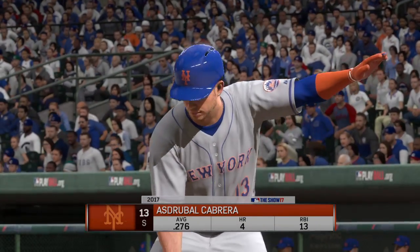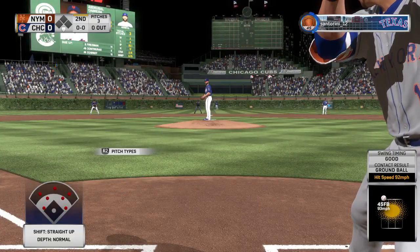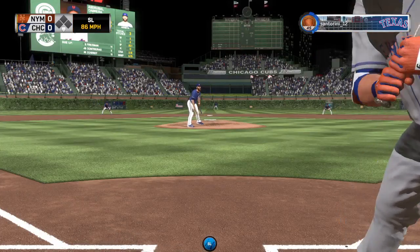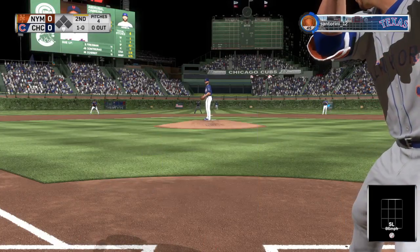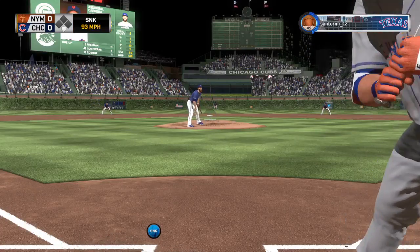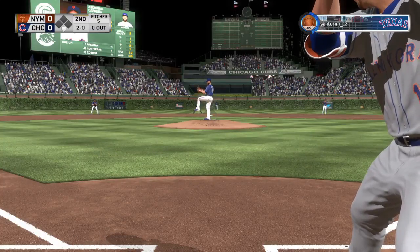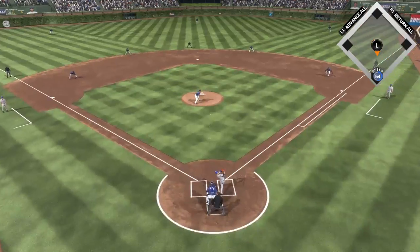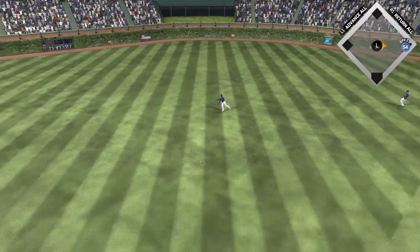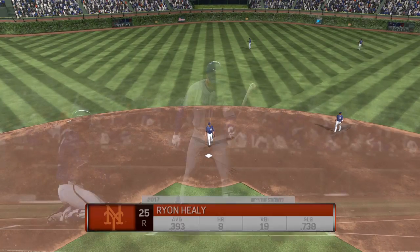Digging in as Asdrubal Cabrera. He comes into play with a batting average in the respectable 270s. Here's the first pitch to him. And that slider's almost in the dirt. The windup and the 1-0 pitch. And that one stayed too low apparently. From the windup, the 2-0 pitch. Hit out towards second. A dive, but he can't knock it down. It's through for a base hit. So the leadoff man reaches base to start out their half of the second inning.